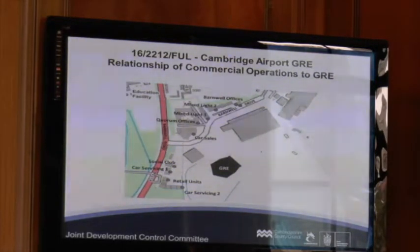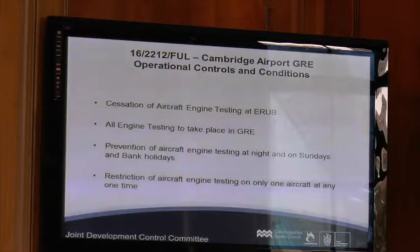So if we turn now to look at how the operations of the proposed ground run enclosure will be controlled, it is an expectation by all parties that planning conditions will restrict the operations taking place. The applicant has confirmed agreement to all the conditions recommended by the Environmental Health Officer in their consultation advice. A full list of the proposed planning conditions are found on page 59 of the agenda. They have been agreed by all parties, including legal representatives. The key operational conditions are summarised on this slide.